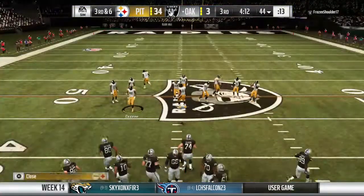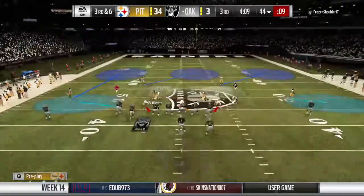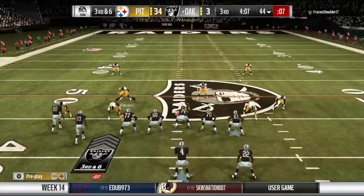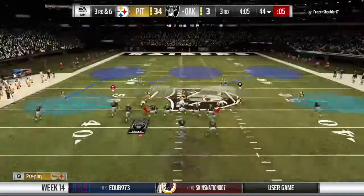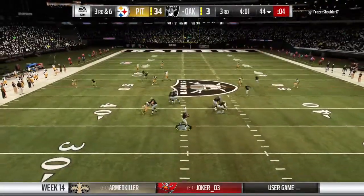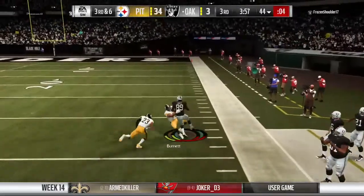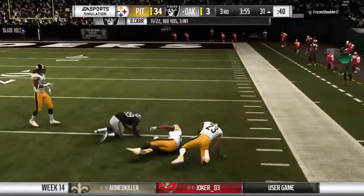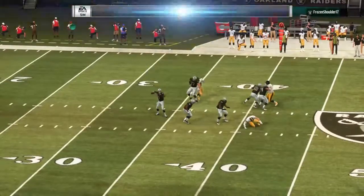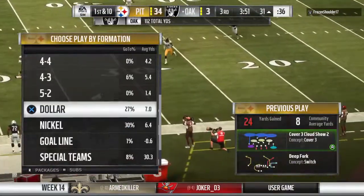The Raiders on third down. They've converted a third of their opportunities, 3 for 9. This will be 3rd and 6. From the gun, it's Carr. Cooper's got him. And he takes this one down all the way near the 30. A pickup of 24 on the third down conversion.